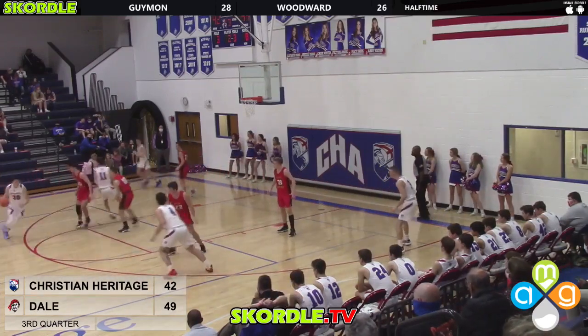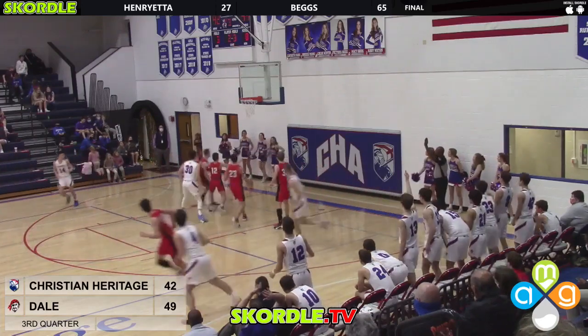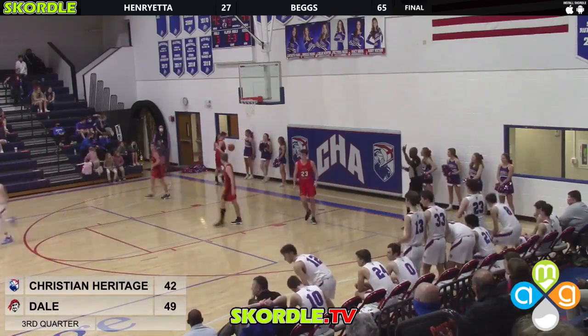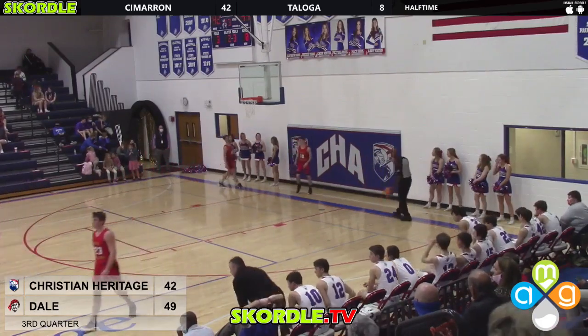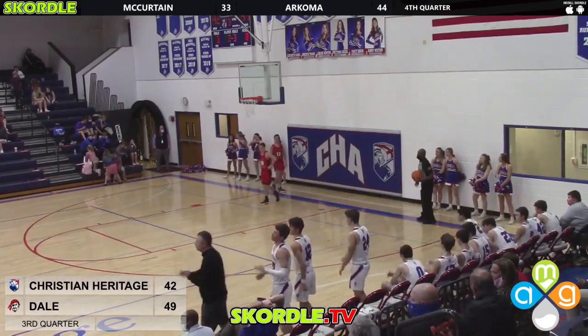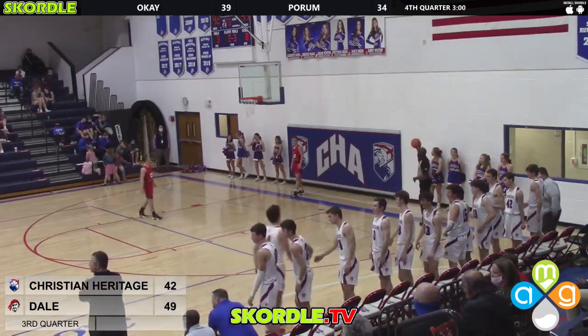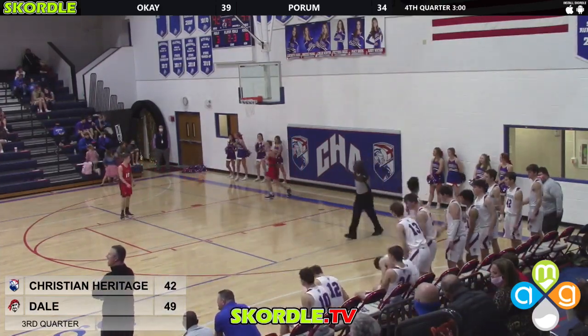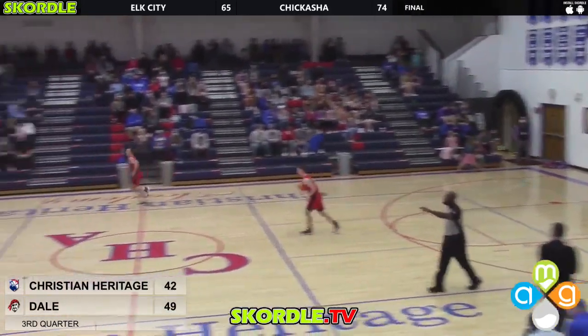CHA surveying the floor, trying to get something going. 3-point on the way for CHA is an air ball. Dale will dribble up the ball.